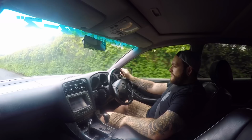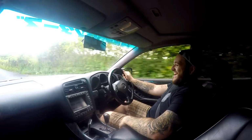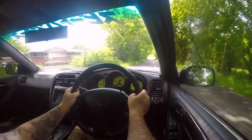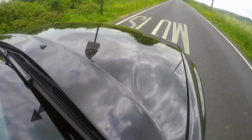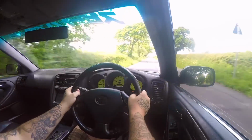You know what I mean? This is the car that really just, every time I look at it, I go, fuck, why did I sell it? What an idiot. So yeah, I think overall, although I'm very partial to this car, don't get me wrong, what an unbelievable car it is.